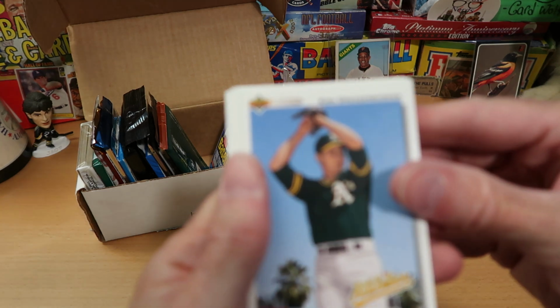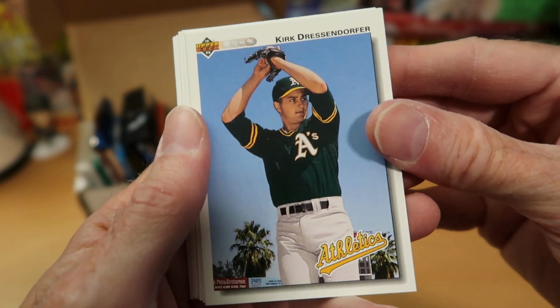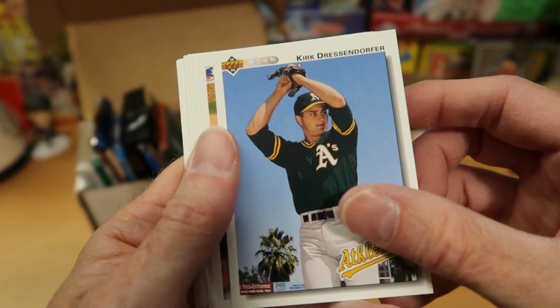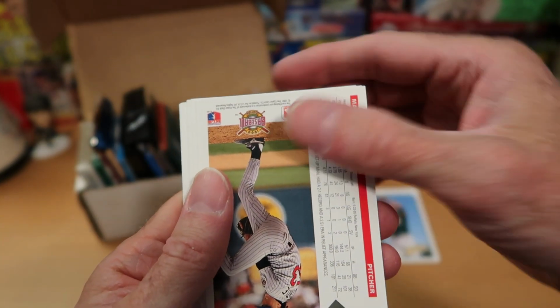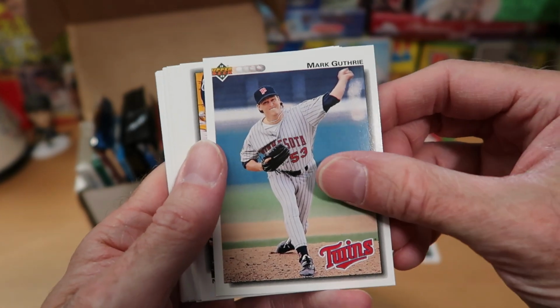We got Kirk Dressendorfer here. There he is, Kirk Dressendorfer. Different from the Kirk that you would see on Gilmore Girls, also a very memorable character. And I know it's going to surprise and shock many of you that I know Gilmore Girls, but I am married. So, you know, Mark Guthrie there.